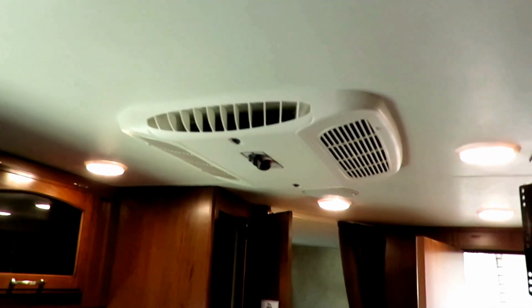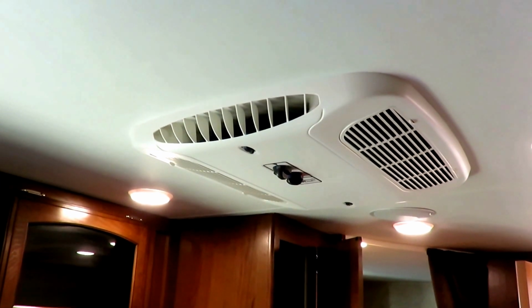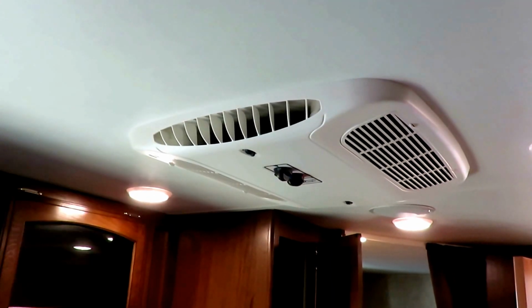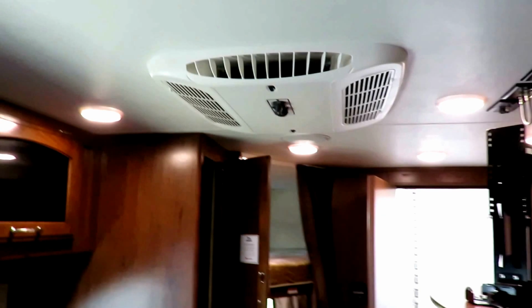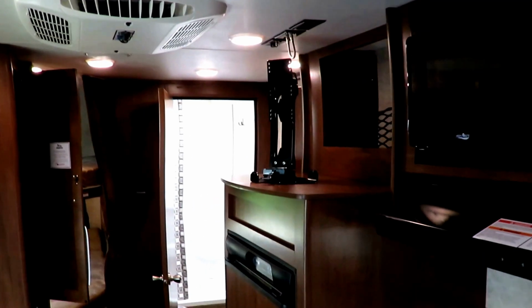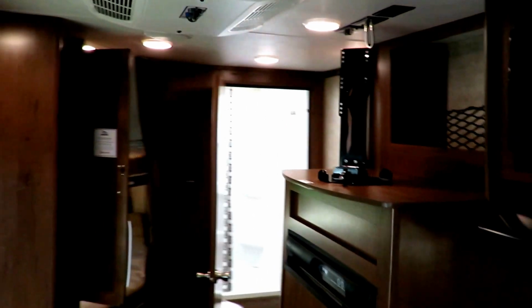This is a full-size AC, 13,500 BTU, same thing that you get on their big 35-foot bunkhouses. What's funny is this big AC is so mass-produced, it's cheaper than the smaller one. Pretty neat. It does look like in this video we have added the flat screen TV to this trailer, and that's why this bracket's here.